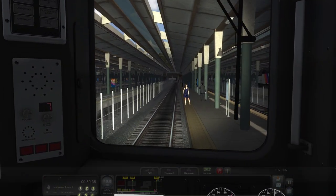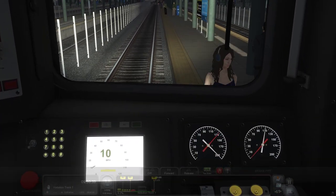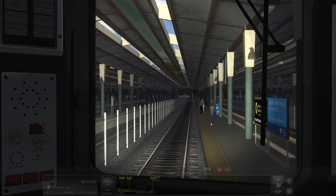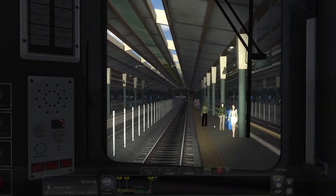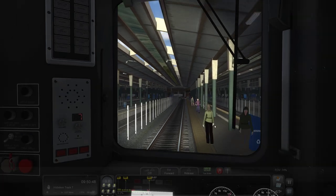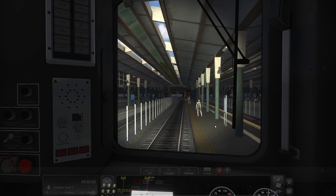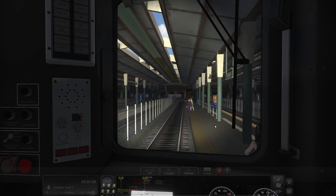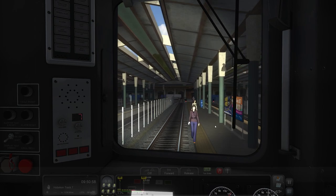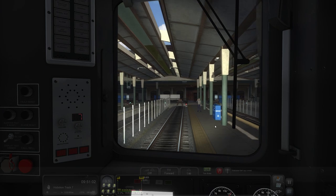A little close there, miss. Mind backing up a little bit? Oh, they're all ballsy. Look at them. This is a cool train station, though. Modern and... Oh, she is right on the damn line. Back up. Modern and old school. It looked amazing.